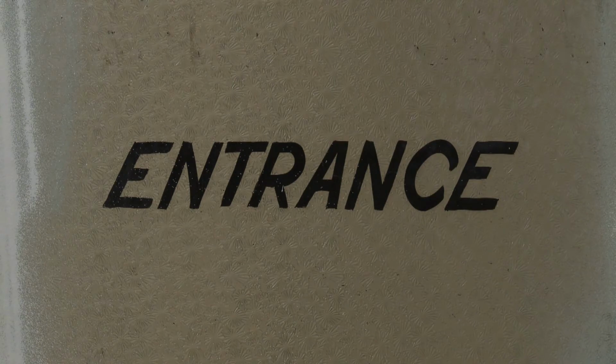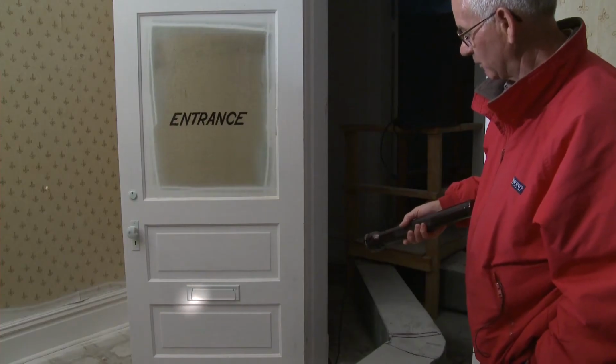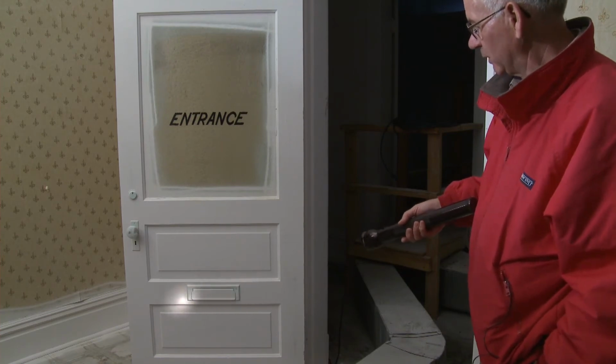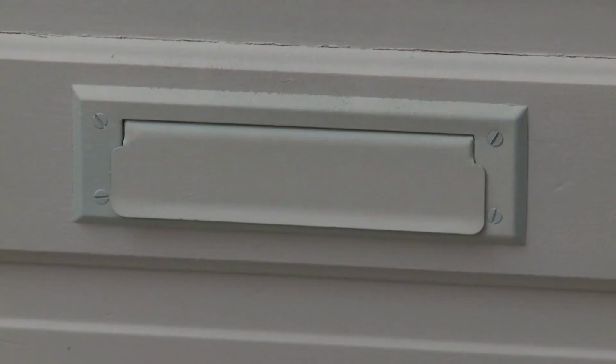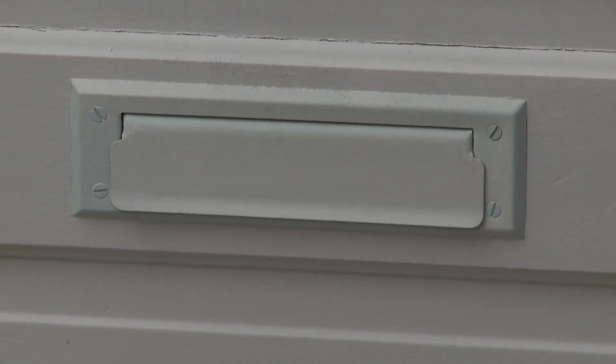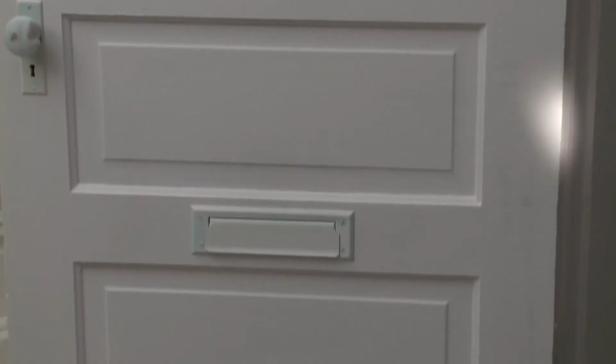And another interesting feature in this door, it's got an old mail drop. So evidently they got individual mail delivery with all of the offices up here. And I can just imagine the postman walking down the hall and opening up each one of these individual mail slots and popping mail through the door, and no doubt it just piled up on the floor inside the offices.